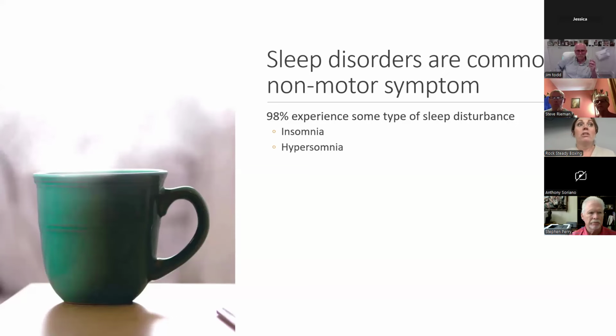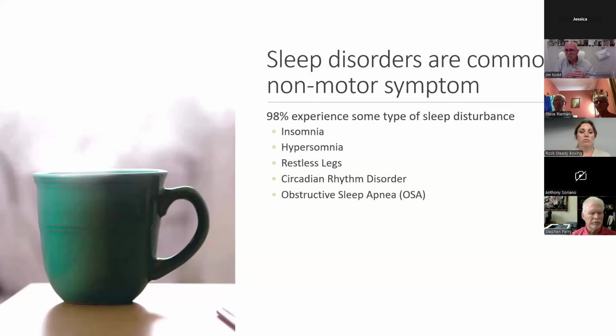Then there are people who are sleepy during the daytime. So hypersomnia, those are people who doze off at times they don't want to, falling asleep during the daytime, and they're sleeping at night. Restless legs is common in people with Parkinson's. So that is the uncomfortable feeling in your legs, like you need to move them around. And then circadian rhythm disorder. Your circadian rhythm, we'll talk about more, but that's your internal clock. And there are disorders associated with that. And then obstructive sleep apnea.